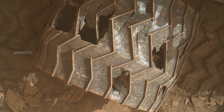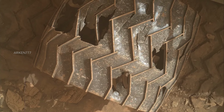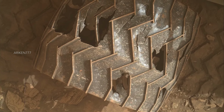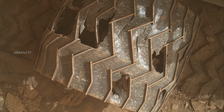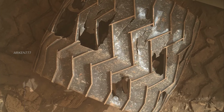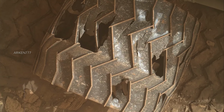Curiosity has traveled many miles on Mars to date, many of them across rugged, rocky terrain. The rough landscape of Mars has therefore taken some substantial bites out of the rover's six aluminum wheels. The damage looks dramatic here, but the rover should be able to keep traveling along for a while.